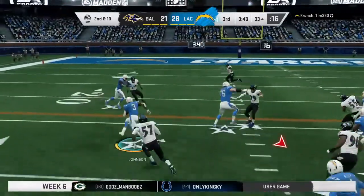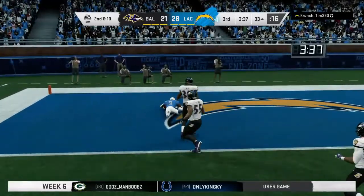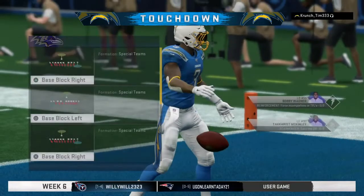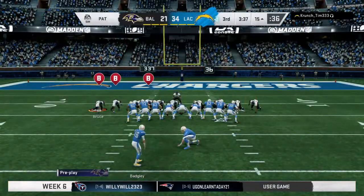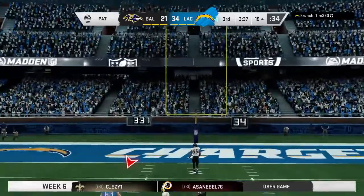They'll run it now out of the gun. They find some open field here. There he goes left side. And all the way in for a Charger touchdown. A great play there. With 2 touchdowns on the season, both in this game.